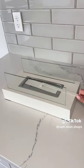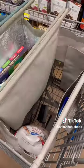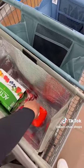Next is the viral indoor fireplace that lights as easy as a candle and can be used to roast marshmallows over. Number 3 I never leave home without, which are these smart grocery bags that rest on the rails of your shopping cart, making it easy to separate items like fruits, vegetables, and meat products.